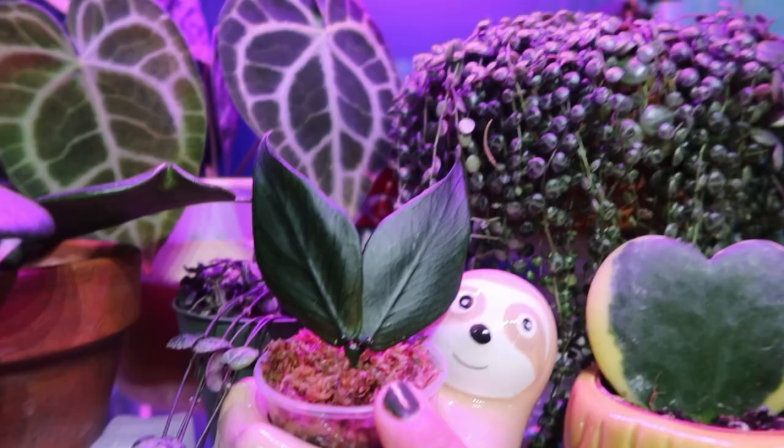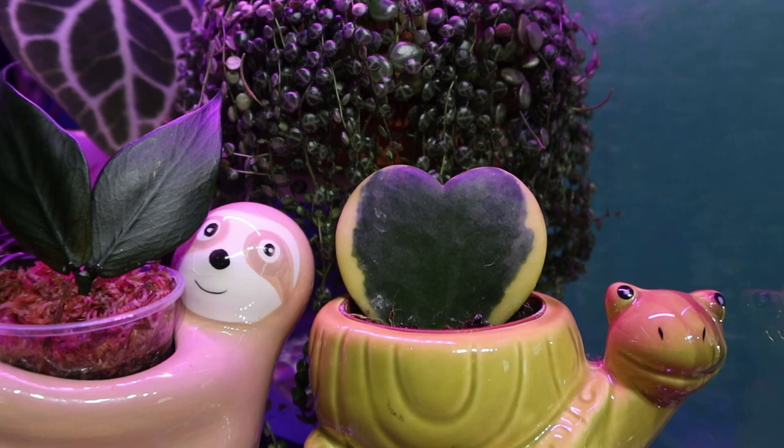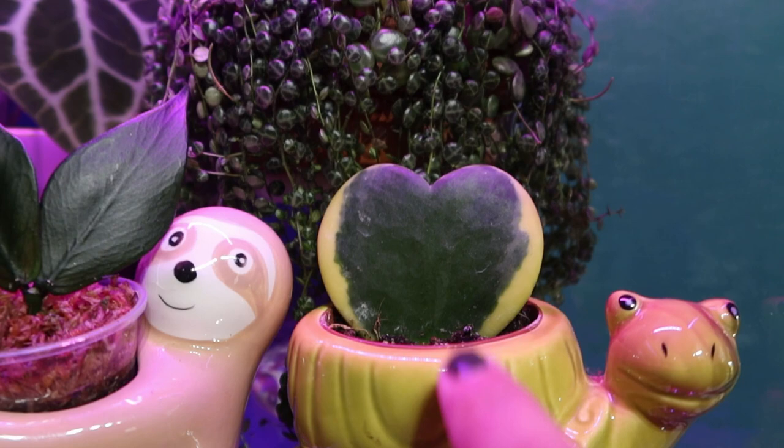And here is my Hoya carnosa alba marginata. This is not the original one that I might still have in the spring plant video. I can't remember anymore, but my original Hoya alba marginata died. And this one is a recent purchase from Rewild. I think this is the last plant that I bought this year. I don't anticipate buying any more plants until the end of the year.